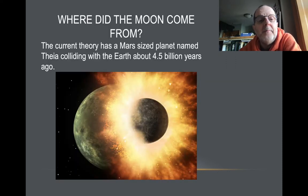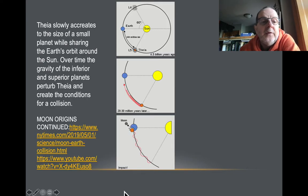Where'd the moon come from? The current theory has a Mars-sized planet named Theia colliding with the Earth about 4.5 billion years ago. And Theia slowly accretes to the size of a small planet, just like the Earth is accreting at this period. This is the very beginning of the solar system. The Earth is not solid. This is another mass of material that's banging together. They end up on the same orbit, but they're not at the right distance where they neither would gain nor lose ground on each other.